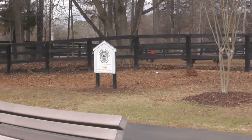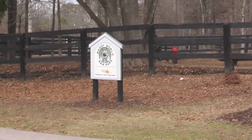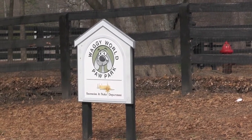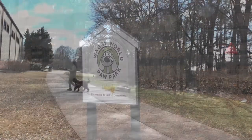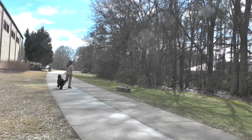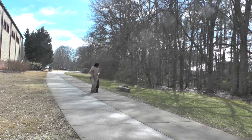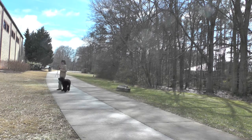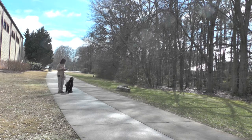We're visiting a couple dog parks today for distraction training. This is Rosie's first time here. We're warming up alongside the recreation building in the park that leads up to the dog park area. Heel and sit.